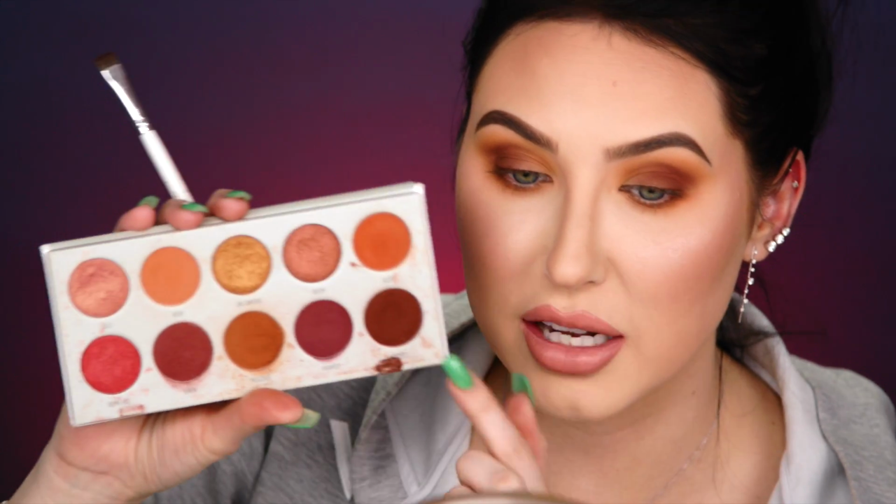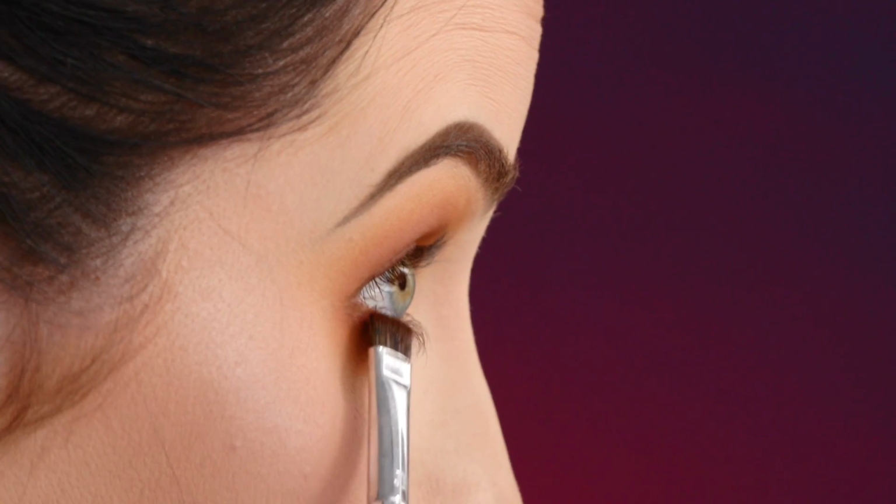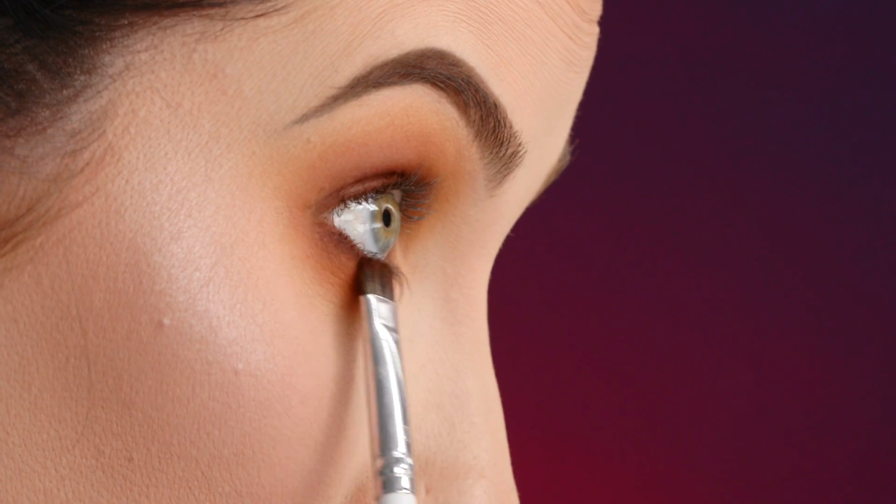Now I'm going to grab the shade Secret once again. This is that dark chocolatey brown, and I'm going to use a definer brush. This is the JH43. Any definer brush will do the trick, honestly. They're all pretty similar. That's a lie. Don't listen to me. All right, I'm going to take this and put it really tight on my lower lashes, directly on the lashes.